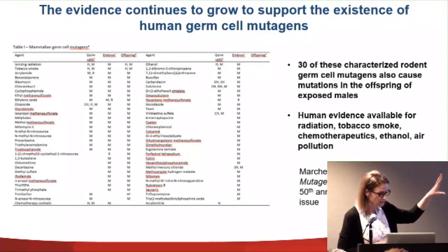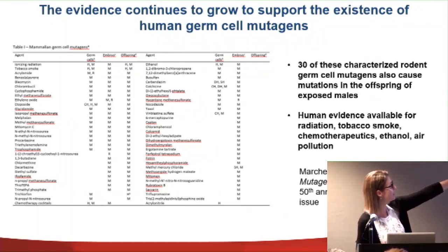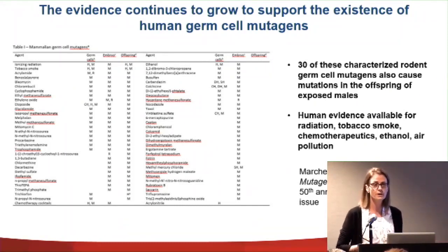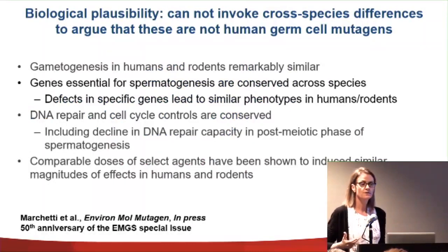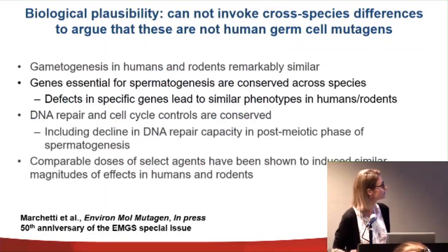This table is too detailed for you to see, but if you go to the paper, you'll be very convinced by the weight of evidence supporting that these are probably human germ cell mutagens. And in fact, you'll see there's some H's in one of the columns, demonstrating that there are biomarkers for humans suggesting that they're also germ cell mutagens. We can't invoke that these rodent germ cell mutagens are not also human germ cell mutagens. This is highly biologically plausible.